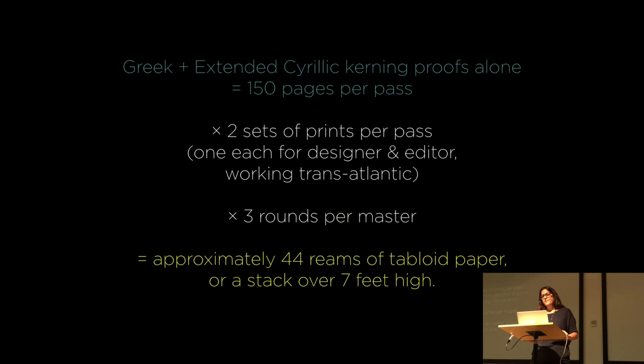We did those in-house. So, point is, one set of prints each for the designer and the editor, because we were working transatlantic, apparently approximately three rounds per master, equals approximately 44 reams of tabloid-sized paper, or A3 in European parlance, or a stack over 7 feet high.